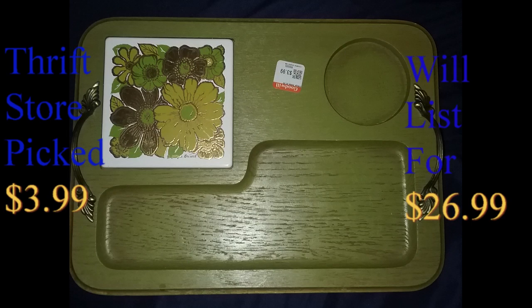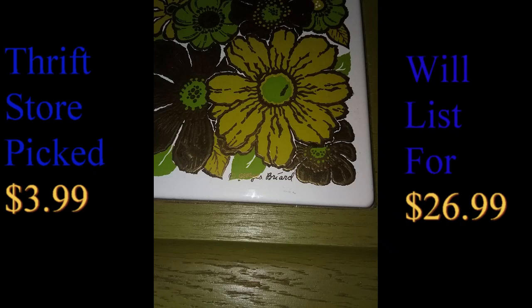This item here was thrift store picked for $3.99. I'm going to list it for $26.99. This is from Georges Briard, B-R-I-A-R-D. I don't know if I pronounced that right, but it's a cheese tray from the 50s.